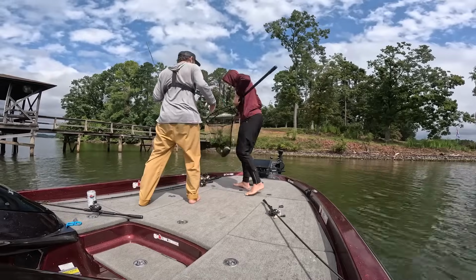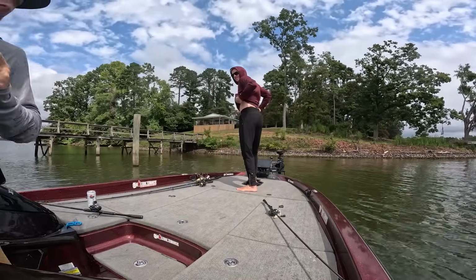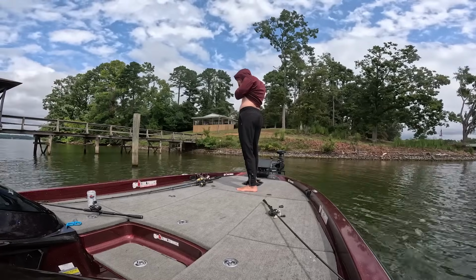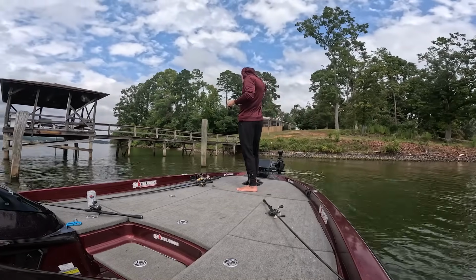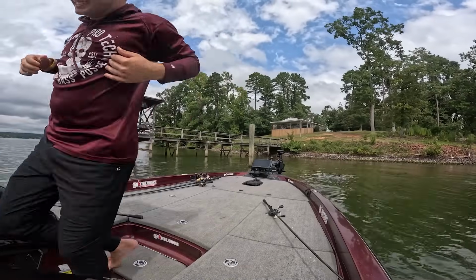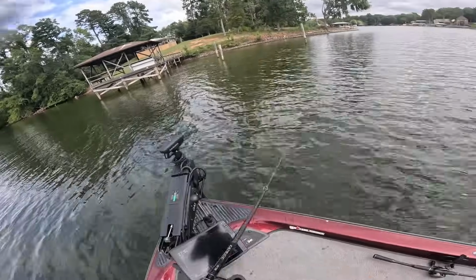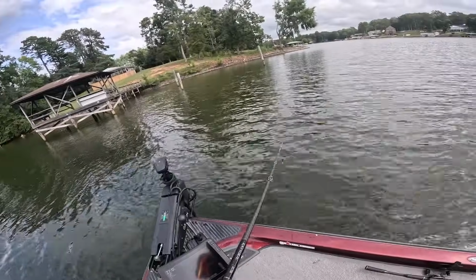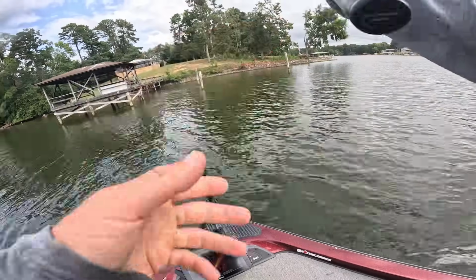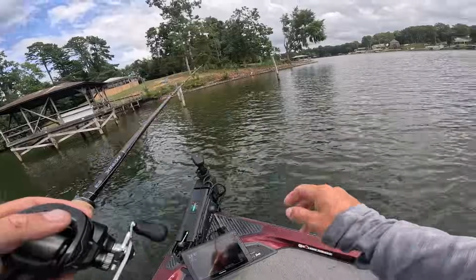Let's go. That's another 4, dog. Back us up a little bit and just cast to the thing and just drag it off. All right, he's a high. Wow, he might be 4. Dude, he's 4. 12.27. Just caught a 4-pounder on a jig, way up shallow on this brick. We're running a brick pattern.